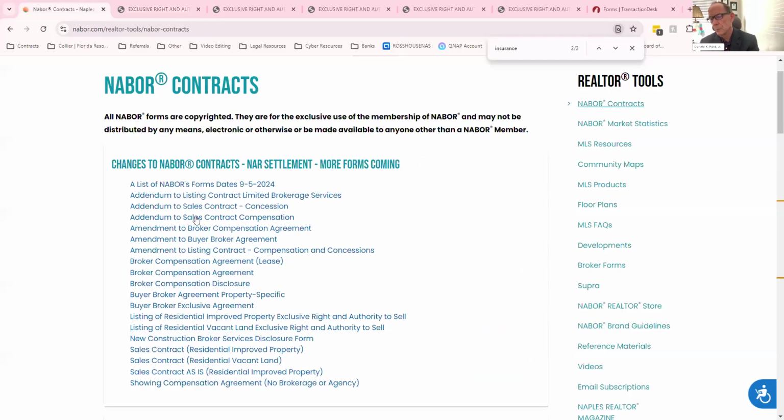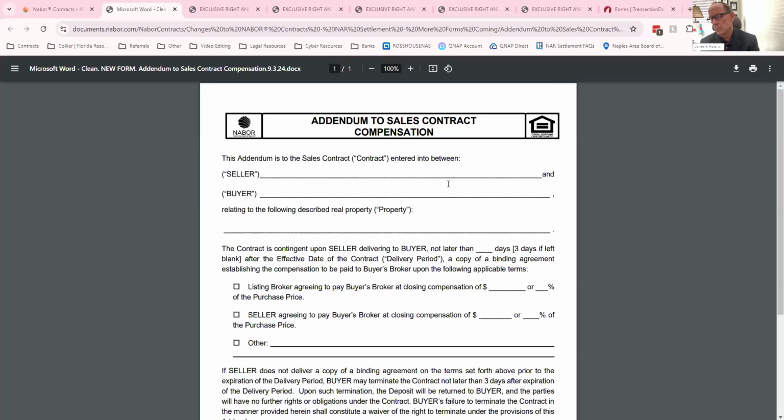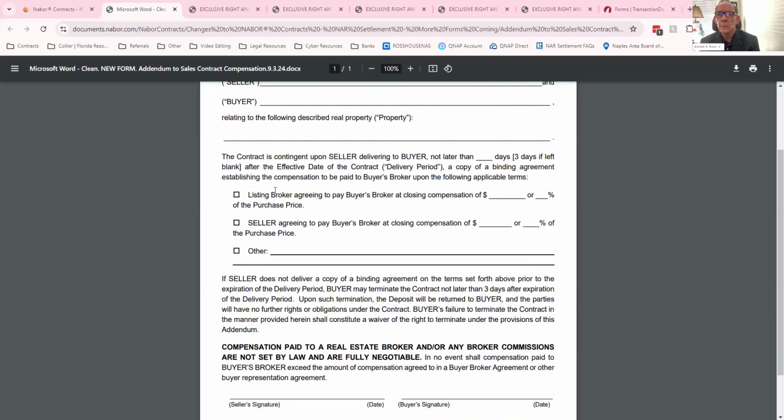They separately did the same thing, addendum to sales contract compensation. Listing broker agreeing to pay buyer's broker at closing, seller agreeing to pay buyer broker at closing. So a lot of people were doing this themselves. They were kind of creating some language, having their attorney create some language, and then putting it in other terms and conditions or in some sort of blank addendum. Now you can use these.